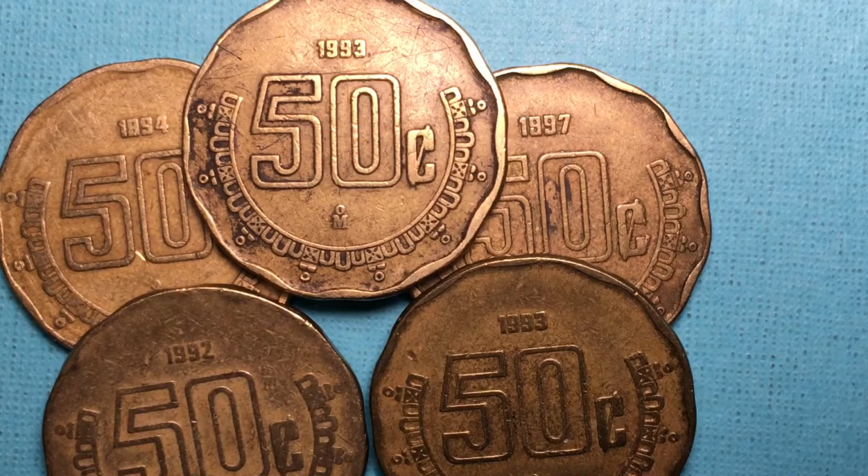Now, in Mexico, they made this particular 50 centavo coin starting in 1992, and they made it until 2009. It was worth 50 centavos, or right around 0.025 US dollars, or 2.5 US cents.